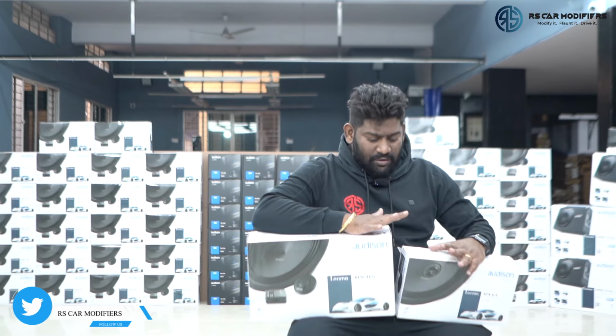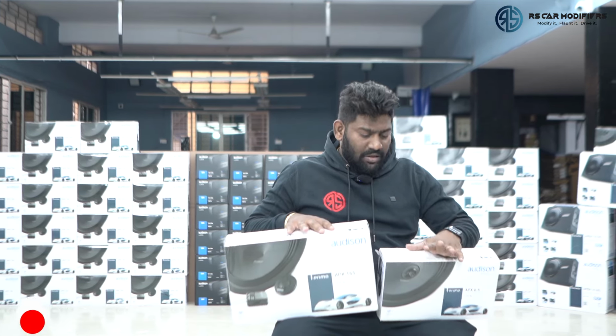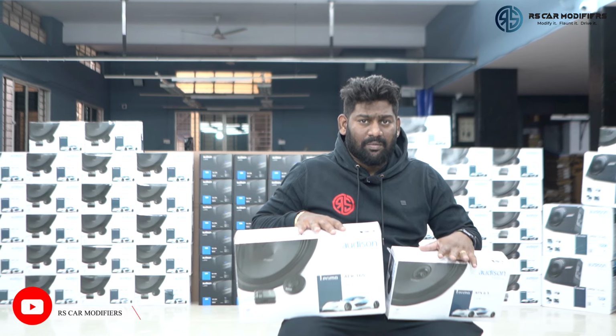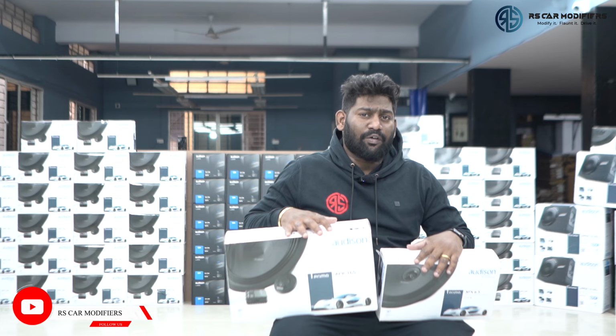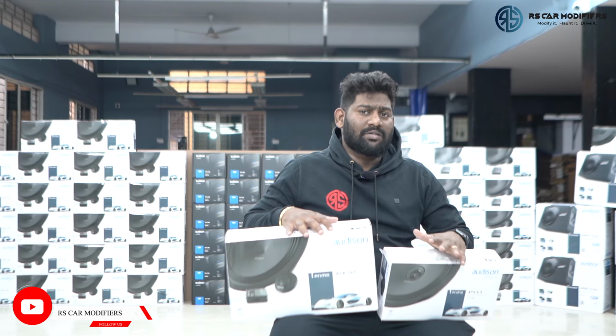So the basic series which comes in Audison is, I'll just show you right away. This setup is a component speaker from Audison. It is Audison 165, comes with an MRP of 16,000 rupees, with 100 watt continuous RMS, and this is the coaxial which comes with 70 watt continuous RMS. This was the most sold item at RSCar Modifiers for all the customers, and it has been installed in more than 500 to 600 cars in the last year.